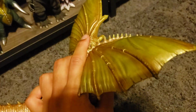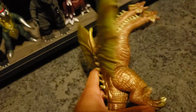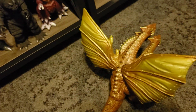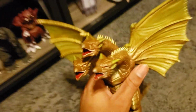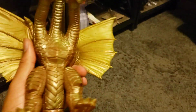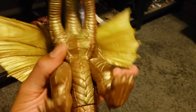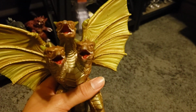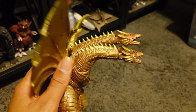This is Cretaceous King Ghidorah from Rebirth of Mothra 3. He was one of the figures I was looking for at G-Fest. This is one of the main reasons why I went to G-Fest as well. I was looking everywhere for this guy, and I saw him for $35. That was a really good deal, and I just picked him up. Really happy to have him.